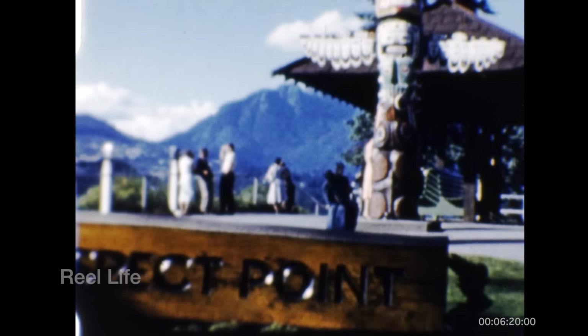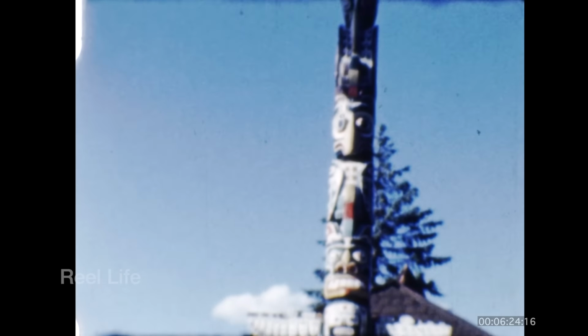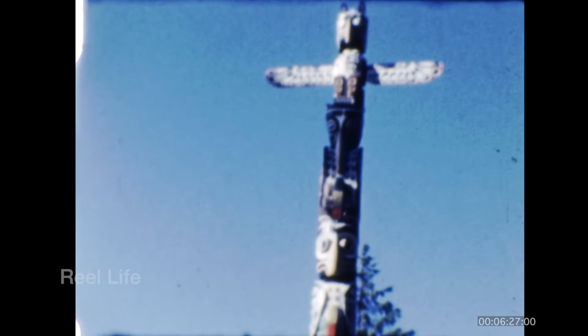The First Nations totem pole at Prospect Point was another highlight. It was moved to Brockton Point in 1962, along with the pole at Lumberman's Arch.